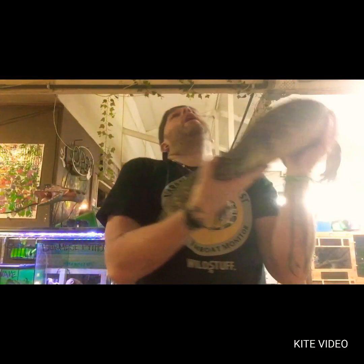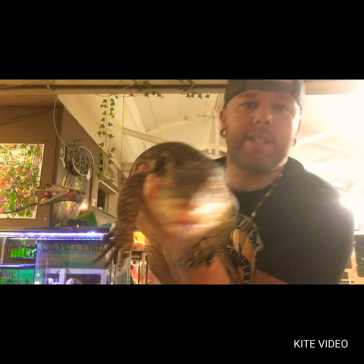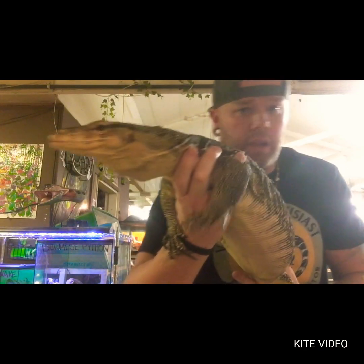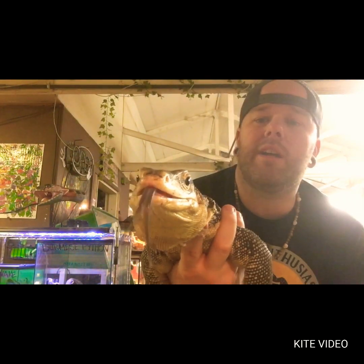So, monitor number 2 is Olaf. Oh, Olaf, why? So, Olaf is a water monitor. So, water monitors are super cool. These guys are one of the largest lizards, only second to the Komodo dragon. These guys get to be on average around 7 to 8 feet long, and they weigh around 70 to 80 pounds. All right, pretty cool, huh?